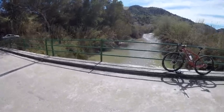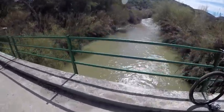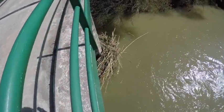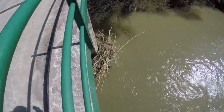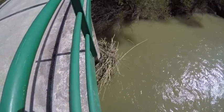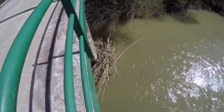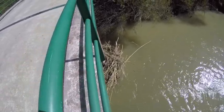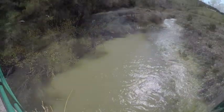So bridge number 2. If we look down here, you can see a lot of bamboo up against the stanchion, and quite a large bit of wood, so it shows you the type of stuff that gets washed down when the river's really flowing fast. Get caught up against the stanchions here. Alright guys, on to the next one.